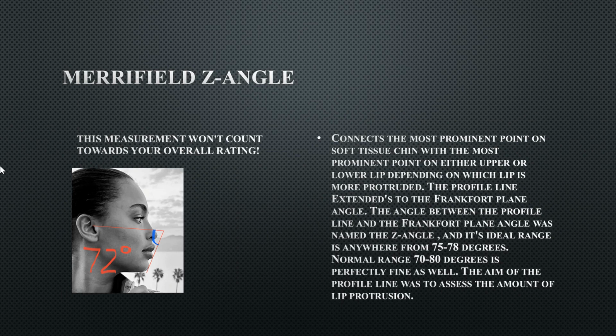And the last measurement is the Z angle, all right? So the Z angle identifies whether you have a perfect lip protrusion for your face. And for her, she is kind of close to it. She's still within the normal range, surprisingly, but hers is just a little bit too protrusive to where it is considered ideal, and the ideal is 75 to 78, so she is very close. So this is not too bad, but preferably you want to be around 75 to 78.